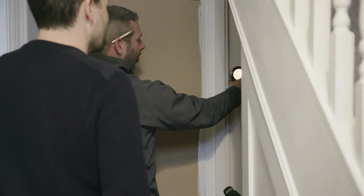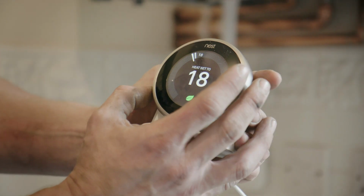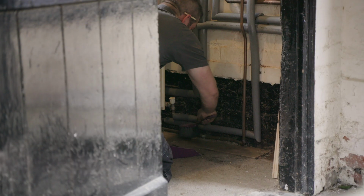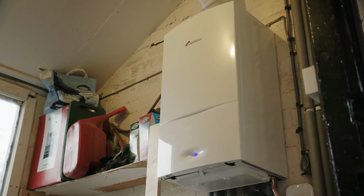We'll set up your thermostat and take the time to talk you through the controls and explain how everything works. Our installers will tidy up after the work is completed, leaving you to enjoy your shiny new A-rated boiler.